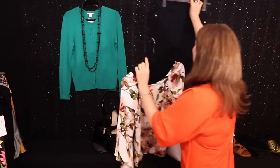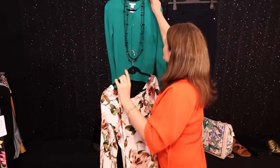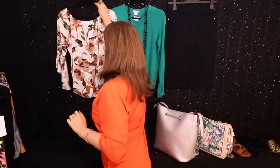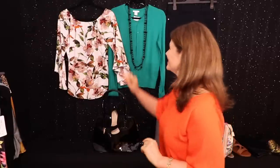I'm actually going to move the skirt here. I'm going to move the cardigan to the center because it is the star of the show today. And then I'm going to put this beautiful print next to it. And you can see that it really coordinates beautifully. Ignore these accessories, I'm coming to them. So that is outfit number one. Smart, but modern and fashionable at the same time.